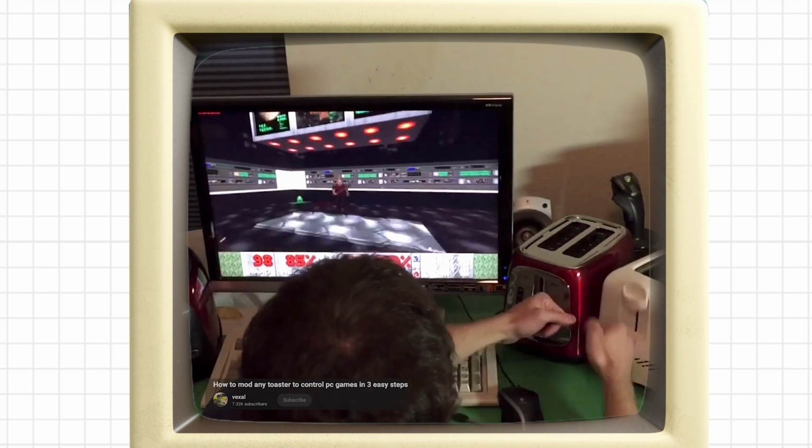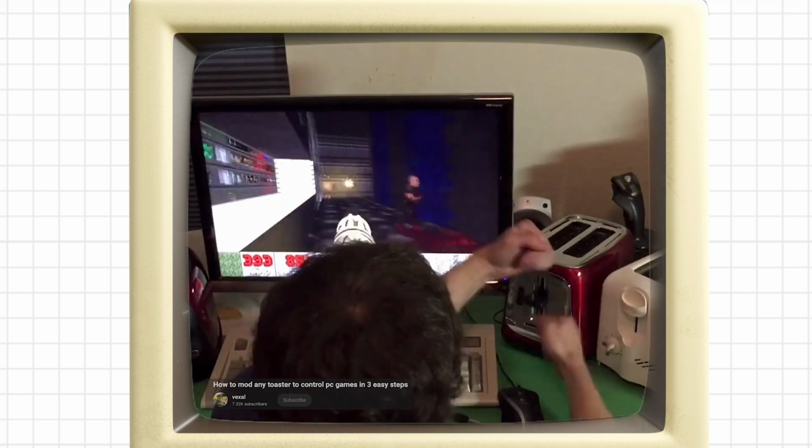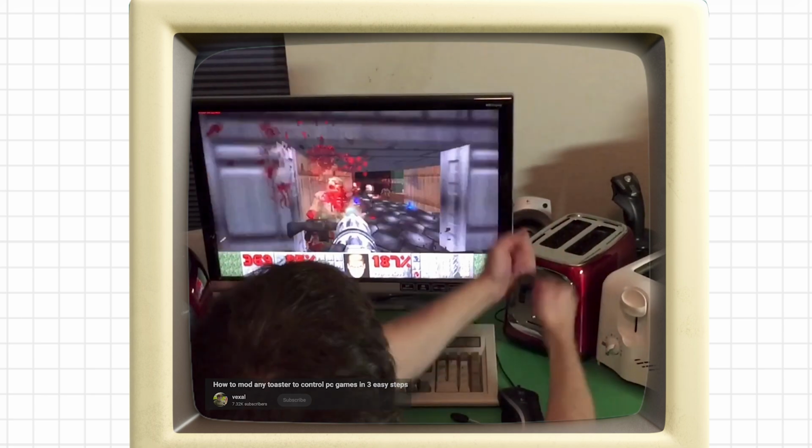What's interesting about Doom 2 is it's a 1993 video game. Prior to that, though, was the Castle Wolfenstein game, which was Wolf 3D. Started back in 1981. It was the first version.